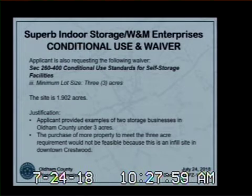The applicant is requesting the following waiver from section 260-400, conditional use standards for self-storage facilities. Because the site is 1.9 acres, that's under the 3 acre requirement, so they are asking for that waiver to allow the conditional use. The justification from the application states that there are 2 other storage businesses in Oldham County under 3 acres that they could find, and the purchase of more property to meet the 3-acre requirement would not be feasible because this is an infill site in downtown Crestwood.